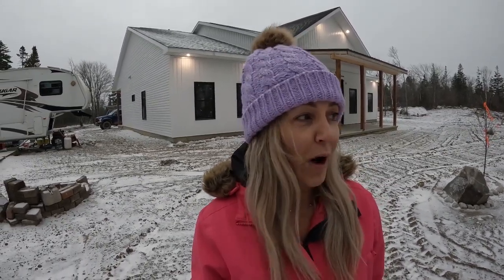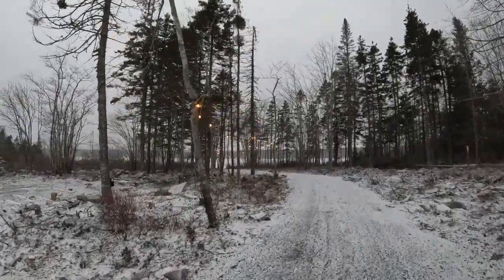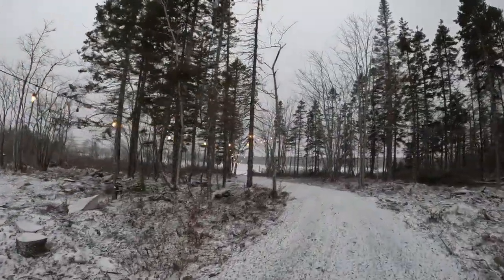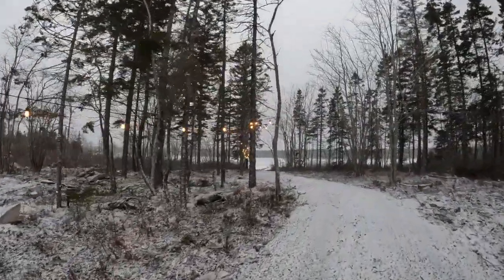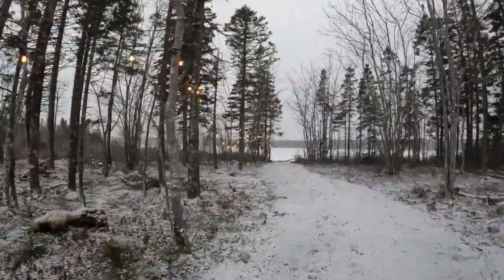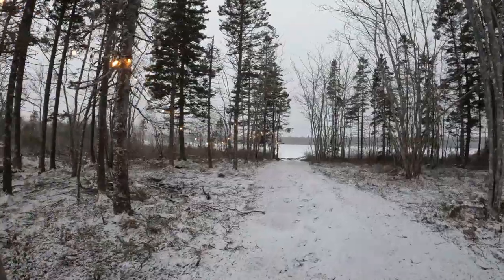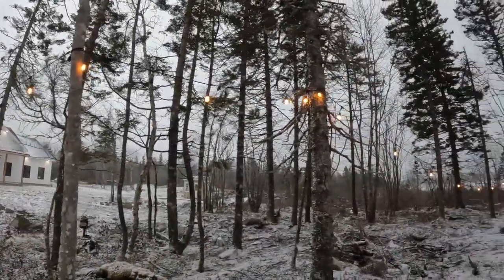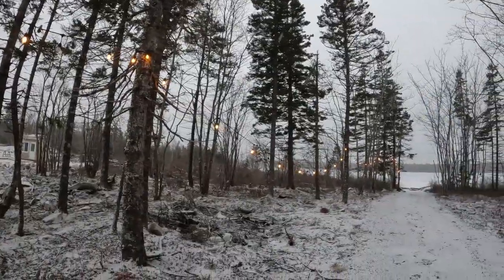First of all, let's go down to the lakefront and let me show you how beautiful that is right now. This is a trail that was made the second year that I've been here. See the lights all here? This is powered by the wind turbine. I'll show you that shortly.